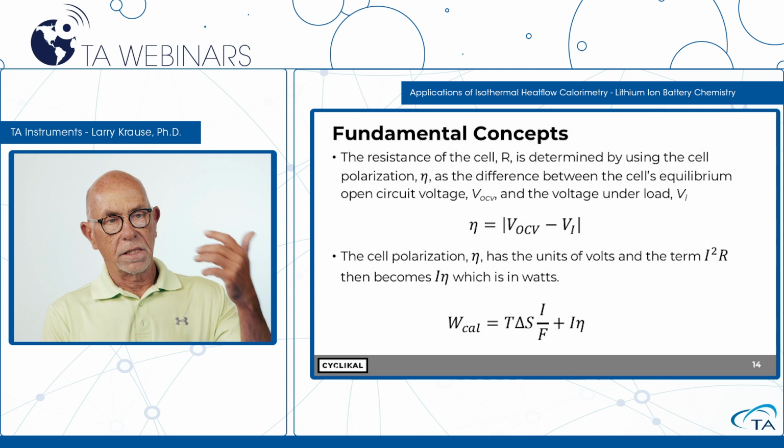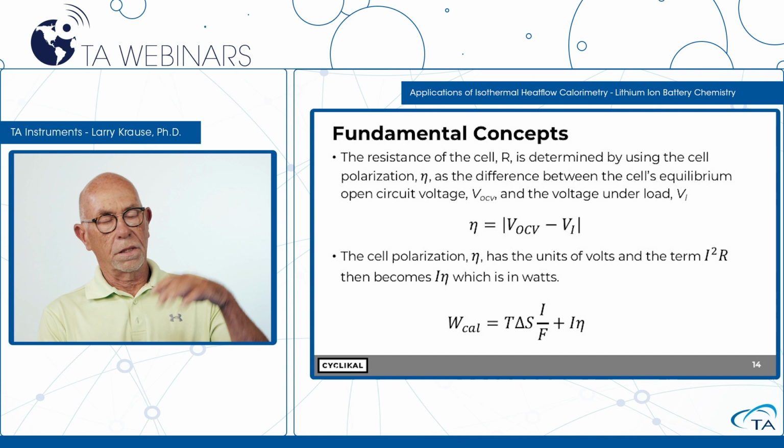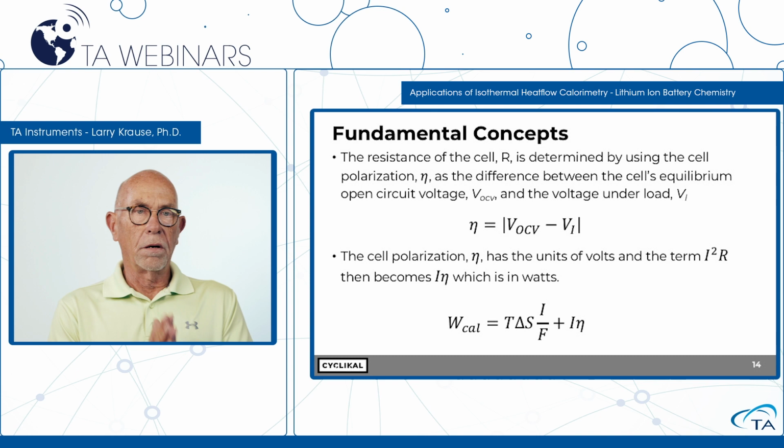So imagine the battery is sitting doing nothing for, say, 24 hours, and we measure its open circuit voltage. It's just a voltage measurement. Then we apply a current to it. That voltage changes, goes to some other level. That's V sub I. So nu is equal to the rest potential, V open circuit, minus the voltage under load. So cell polarization nu has the units of volts, and the term I squared R becomes the current times nu, which is in watts.